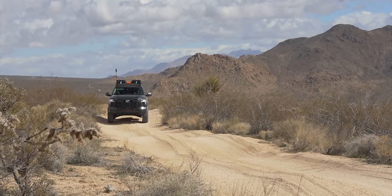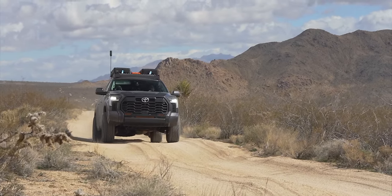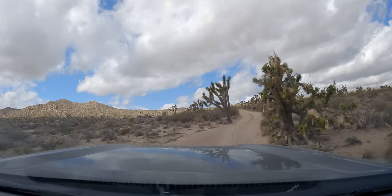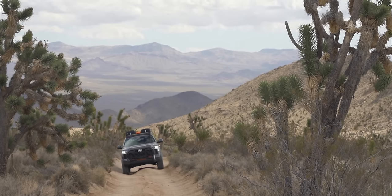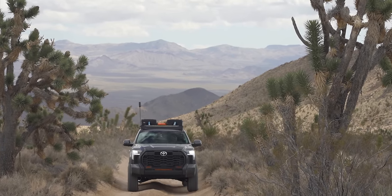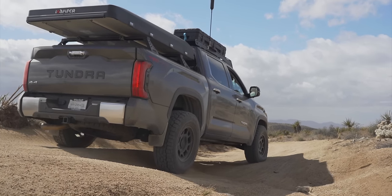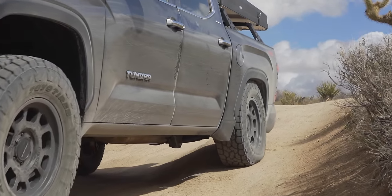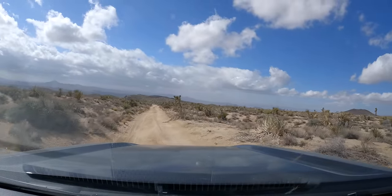The Mojave Road is a historic route that has been used for centuries by Native Americans, explorers, settlers, and traders to cross the Mojave Desert between distant water sources. Most of the road is fairly easy, just requiring high clearance, but the terrain makes it slow going. Today, it takes about 3 days to complete the 150-mile route.